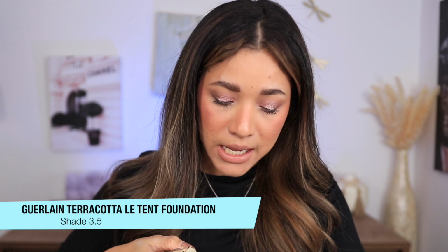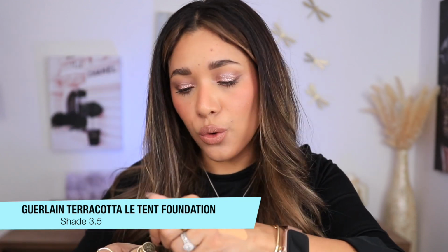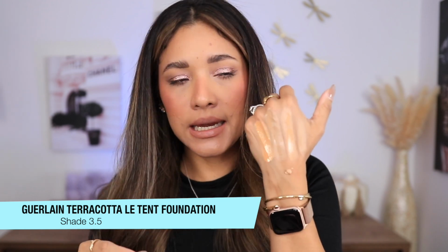But the MAC is really good too for longevity as well. So I love it. Last but not least, we have to talk about our Guerlain Le Tint, terracotta Le Tint, and this is so good. This is so beautiful. She also just looks like skin.